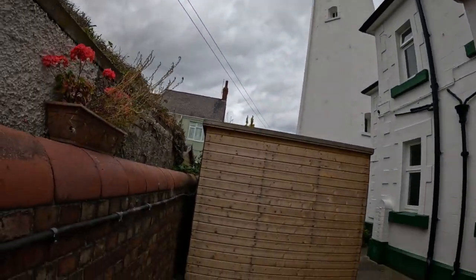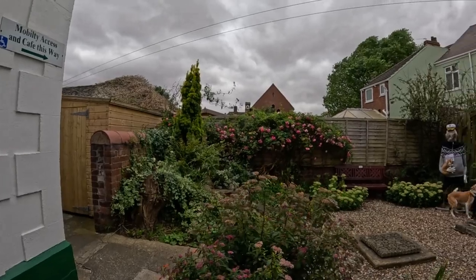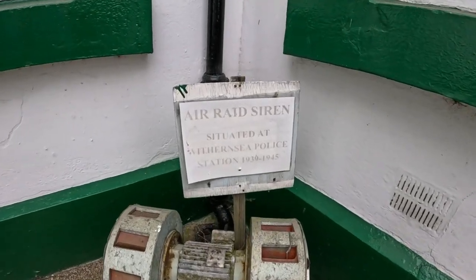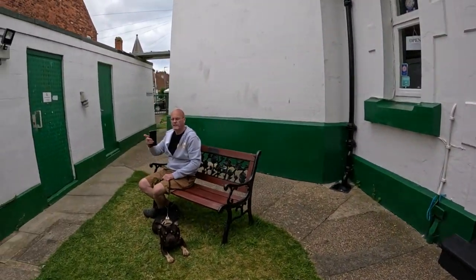So we're going to head back out and see if we can find Neil and Buddy. Here somewhere. And this is the view from the back of the cafe. We're out here somewhere. There's different things. A fisherman. And look who's there. And this air raid siren was situated in Withernsea Police Station, 1939 to 1945. I know, I've just seen it. My legs are like that.